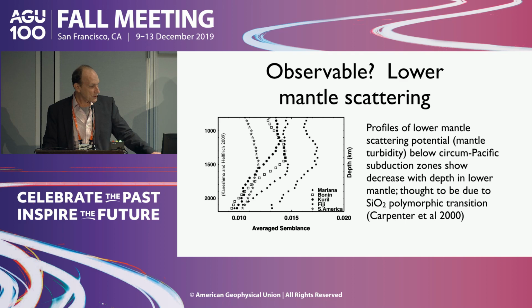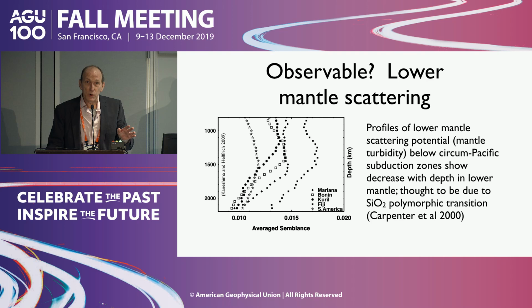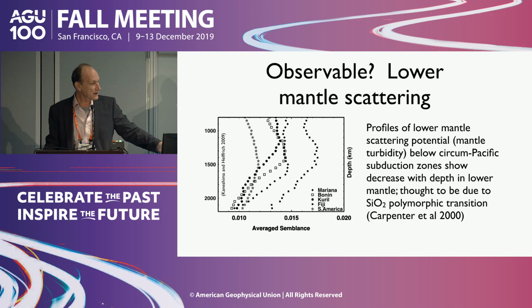There are some seismic observations that show scattering, or let's see, how to put this in layman's terms. If this was the bad old days and everybody in the room smoked, then there would be this haze of material in the room that would cause my ability to see you to be diminished. And you can characterize that by a sort of turbidity of the mantle, which you can also characterize seismically. And the diagram that you see on the left side here is a proxy for the turbidity of the mantle seen by seismic waves as you go down.